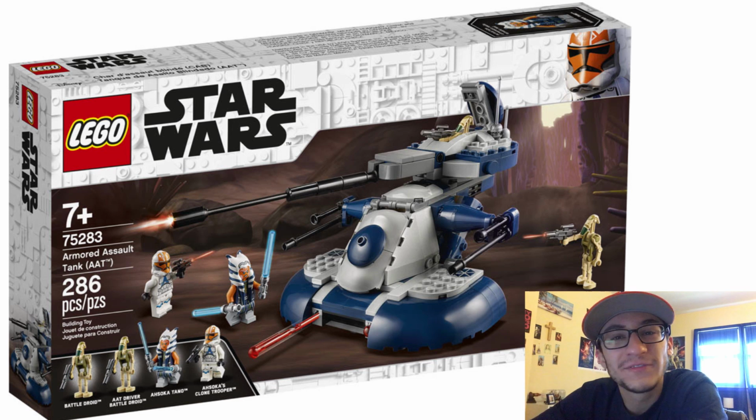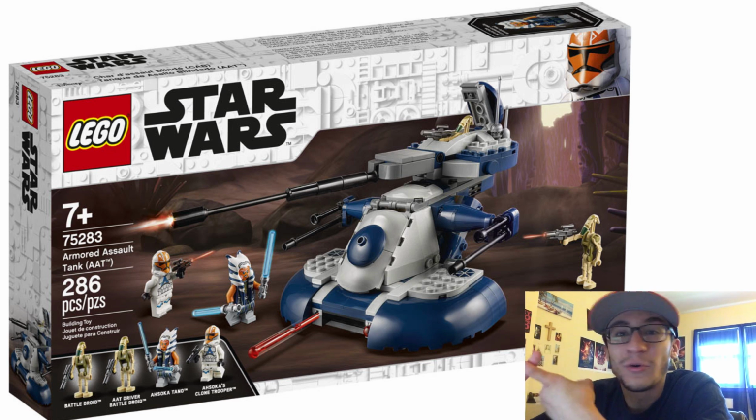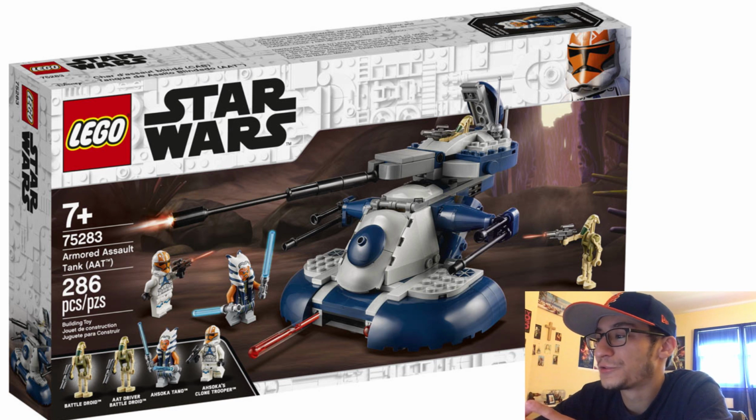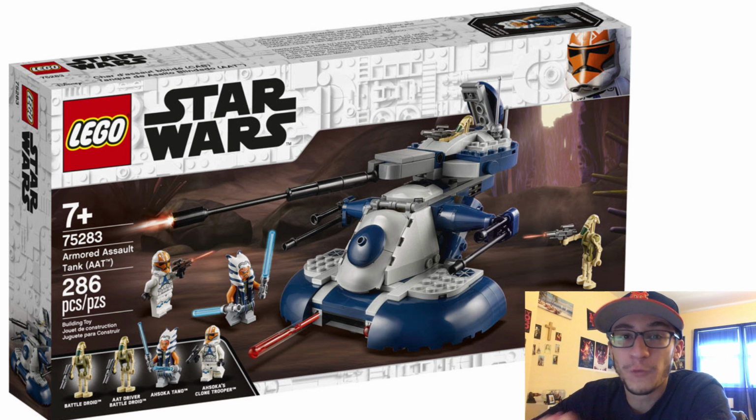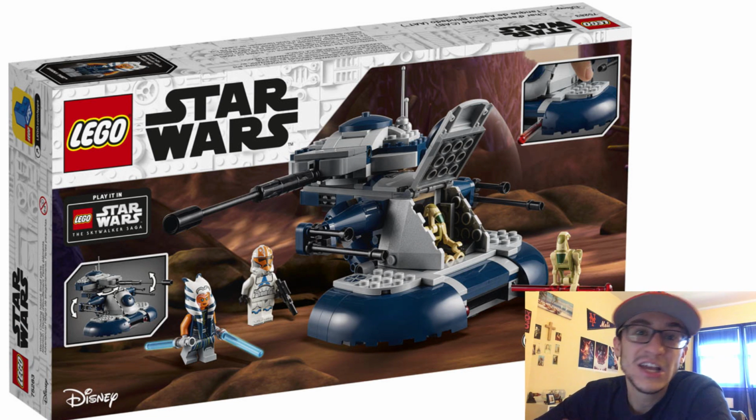Next up, going in price order, the one we're all most excited for besides maybe the 501st set. The AAT, it has been revealed, it was leaked last week or a couple weeks ago, but it has Ahsoka and Ahsoka's clone trooper, the 332nd clone trooper, and 2 battle droids. It's a $40 set for 286 pieces. That is very, very high. I think that this set will go down in price very quickly because it is so obviously overpriced. It'll be $30 on Amazon very soon, so if you want to wait, you can wait.